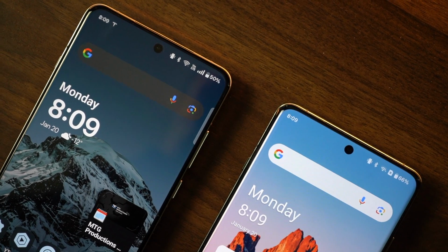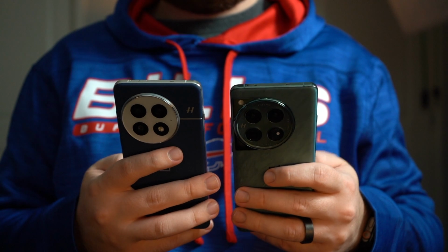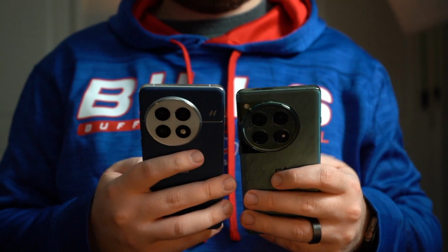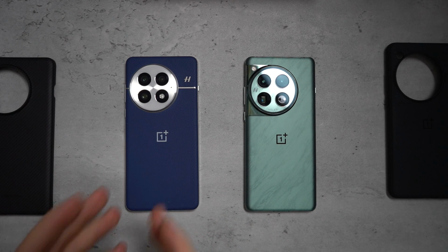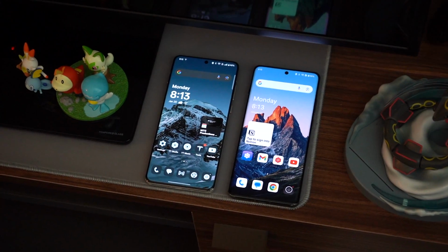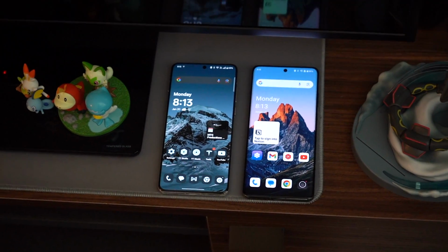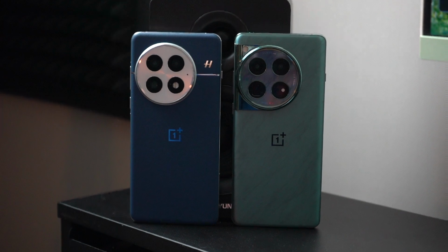It has a physically larger 6,000 milliamp hour battery, and the OnePlus 12 has a 5,400 milliamp hour battery. So physically larger, and then with the efficiency of the Snapdragon 8 Elite chipset, it equates to better battery life. Easily getting 7 hours of screen on time with the OnePlus 12 paired with the 8 Gen 3. I'm getting about 6 to 6.5 hours-ish. Again, very great battery life, but it's just not up there with the OnePlus 13.